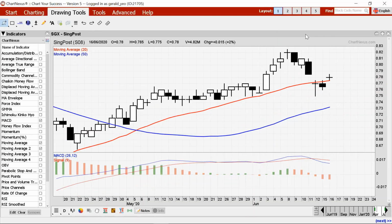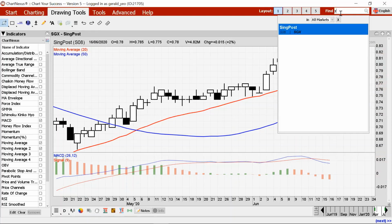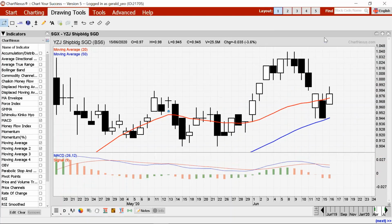Singpost. All right, same thing, pulled back, waiting for Mr. Green. Okay. Last but not least, this stock we have been talking about for quite some time as well.